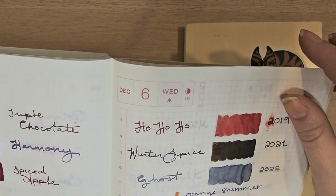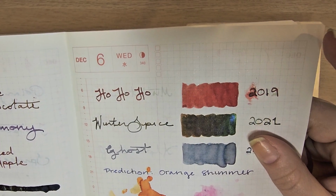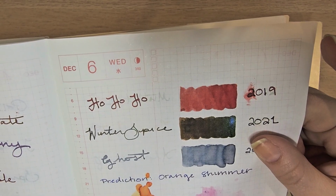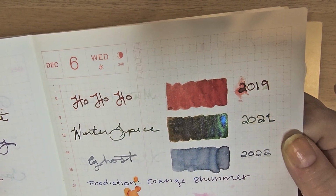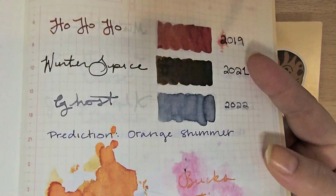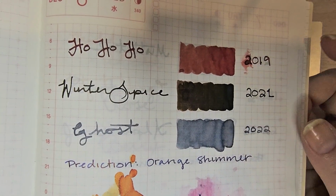2022 is Ghost, which I think might have been maybe their first attempt at a polychromatic shader. It is a very complex blue-gray. I really love the little warm undertones that it has.